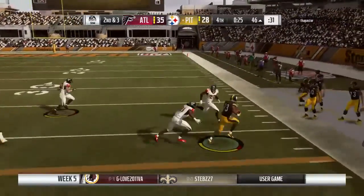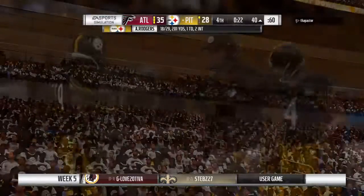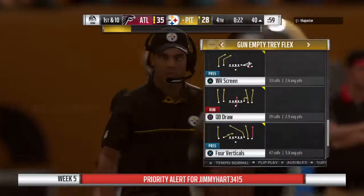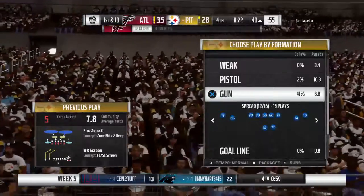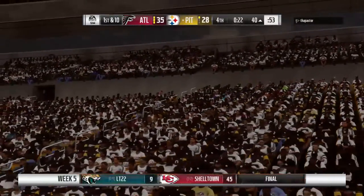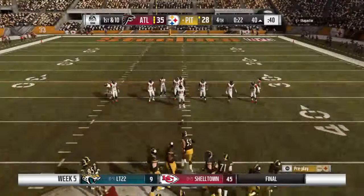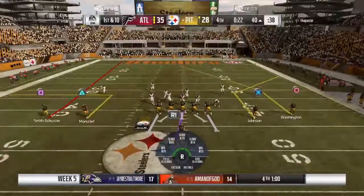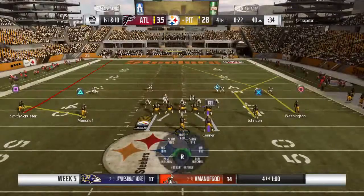To the right side and complete to Washington. And he'll be brought down, it looks like right at the 40. Now hold everything here. We're going to get a timeout by the offense as they stop it with 22 ticks to go in the fourth. The drive continues as they search for a tying touchdown. Here's 1st and 10.